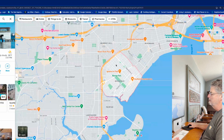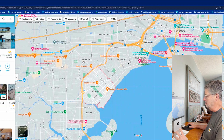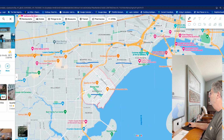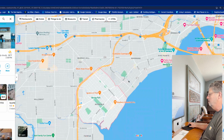So a lot of times when you talk to somebody, they'll talk about Riverside, Avondale, Murray Hill, those areas of Jacksonville. And to give you some idea, this is Avondale, this is Riverside, and this is Murray Hill. And I just helped a seller sell their house in Murray Hill, and we got that under contract in 4 days, full price.